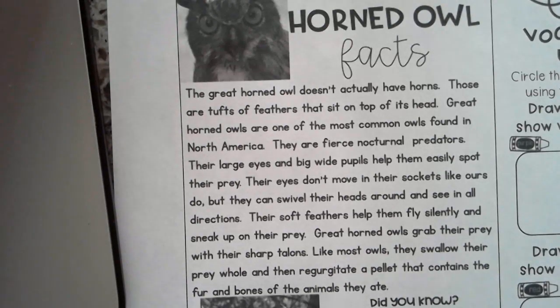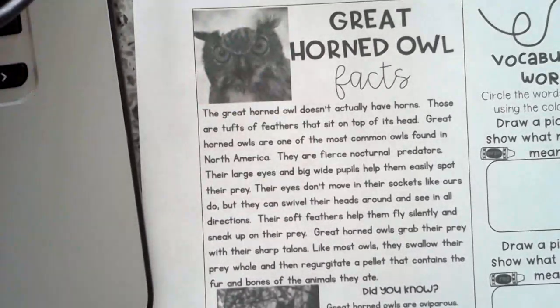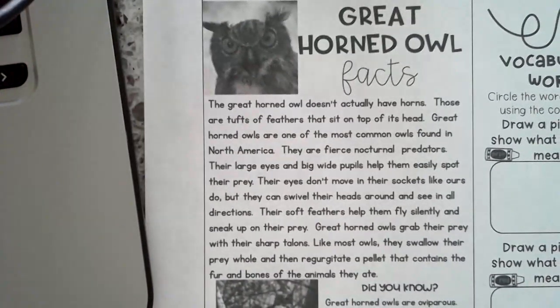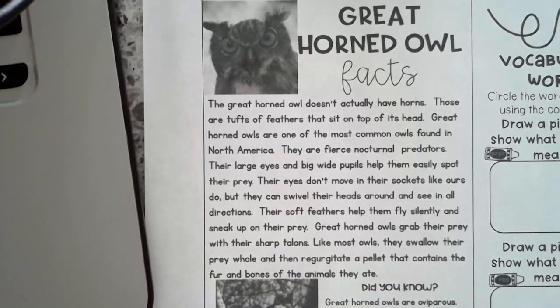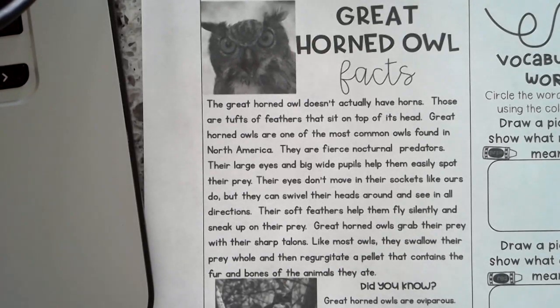So, like I said, the first time through, we're just gonna read the information. And then we're going to look at some of the comprehension questions and answer those. So here's what you're going to need today. You're going to need the great horned owl facts. You're going to need crayons. You're going to need yellow, blue, orange, red, and purple crayons and a pencil. And then an extra sheet of paper for the next part of this lesson, which will probably be in a different video.